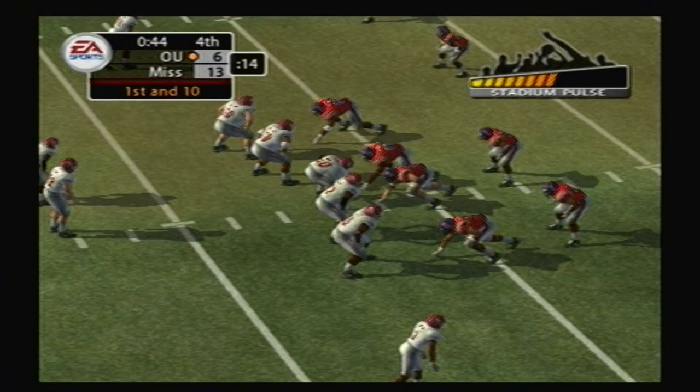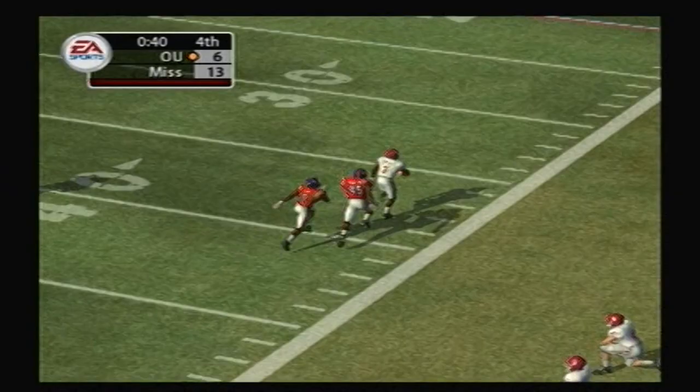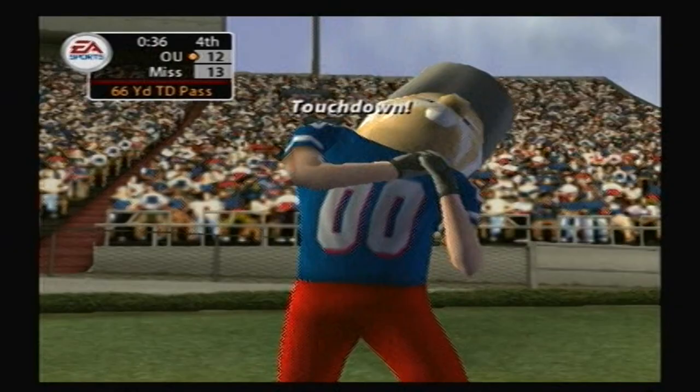Oklahoma lines up in a shotgun set. He drops back. He's going right. Got it at the 40. Inside the 30. To the 10. Touchdown, Oklahoma. Wow. Once he caught that one, nobody was going to get it.